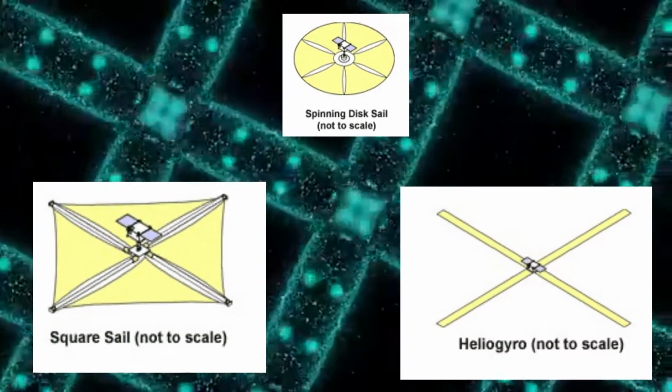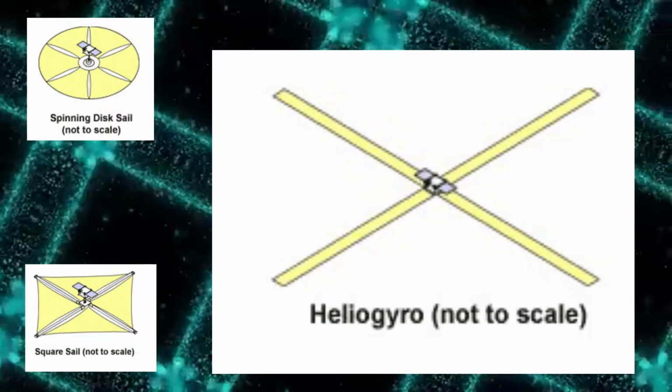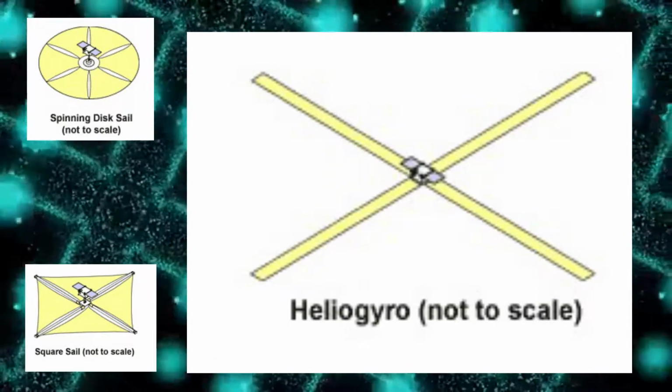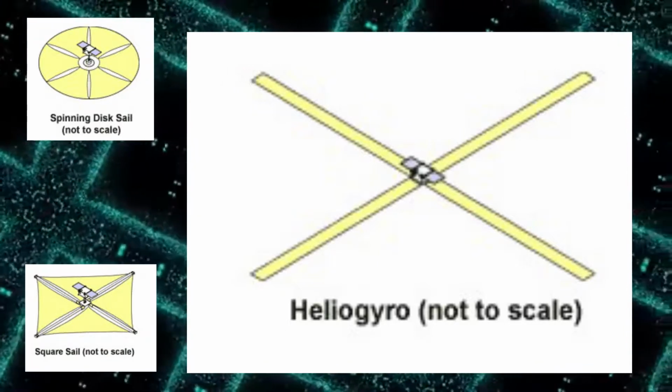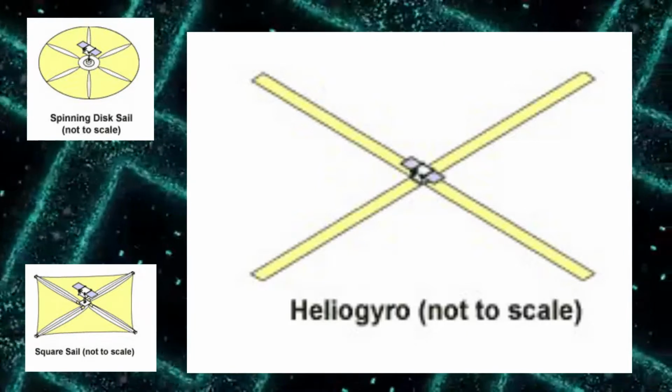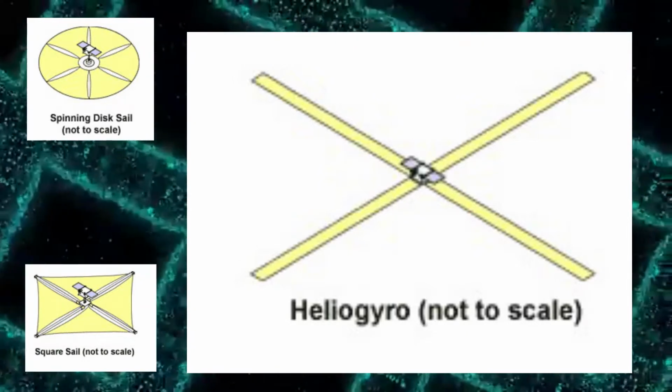Another arrangement is the heliogyro design. Here the sails are pointed in 4 different directions, which you can see in the sketch. Then the spacecraft is set in angular motion. Through this, the structure is held out by the centrifugal forces and gets stiffer.